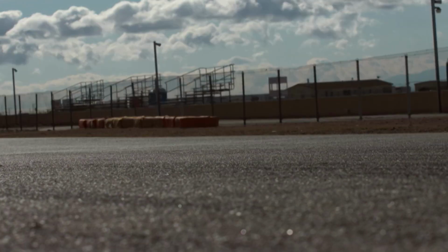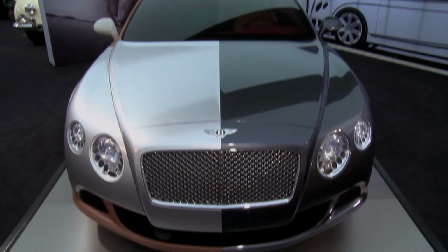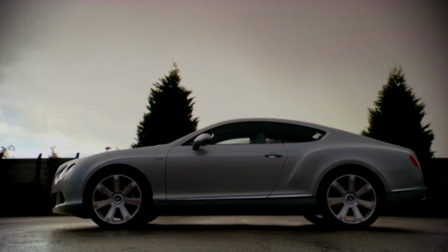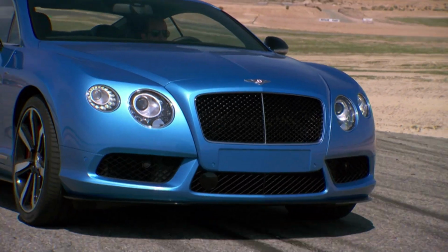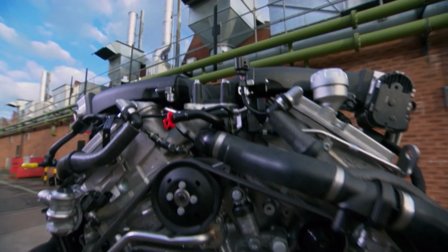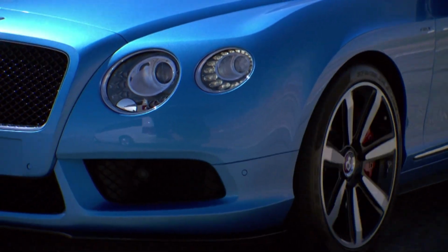He was of the opinion that if the car is not fast enough, I have to put a bigger engine in. When the brand reboots in 2003, the team doesn't start with the engine, but rather the shape of the car itself. It started with a blank sheet of paper, believe it or not. The styling of the car certainly dictated quite a small engine bay, so we had to come up with an engine that would package in that tight engine bay and produce the power and torque that one would expect from a Bentley.